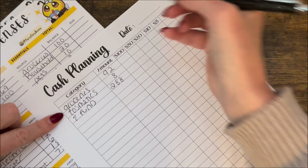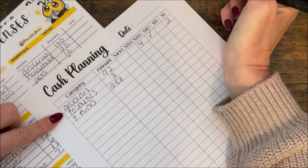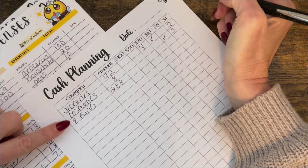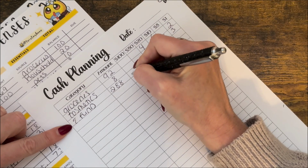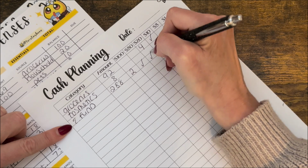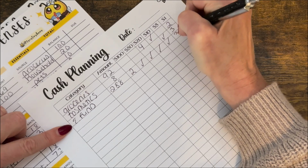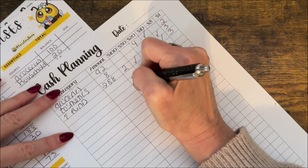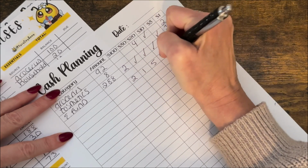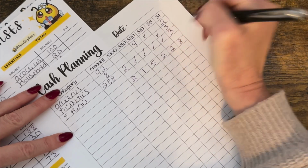So to get your $92, you would need 4 20s, that's 80, 90, 92. And then for your cosmetics, $8 is 5, 6, 7, 8. And then for your emergency fund, she'll need 2 $100 bills, a $50 bill, 70, 80, 85, 86, 87, 88. So total is 2 $100 bills, 1 50, 5 20s, 2 10s, 2 5s, and 3 1s.